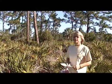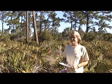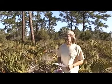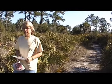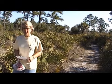If you were asked to visualize an example of a coastal scrub, I bet you could think about your favorite beach or your favorite coastal place where you kayak or whatever. But there's that sugary white sand in that environment, just like there's the sugary white sand in a scrub environment.